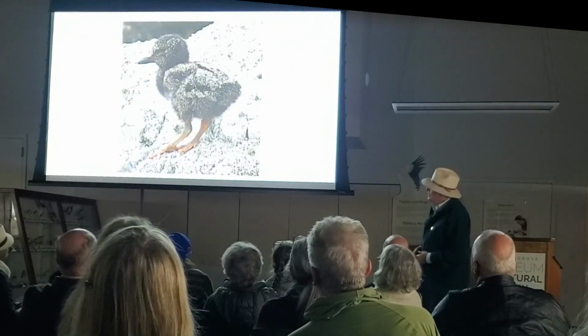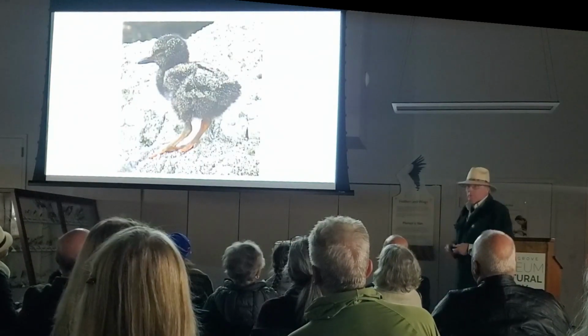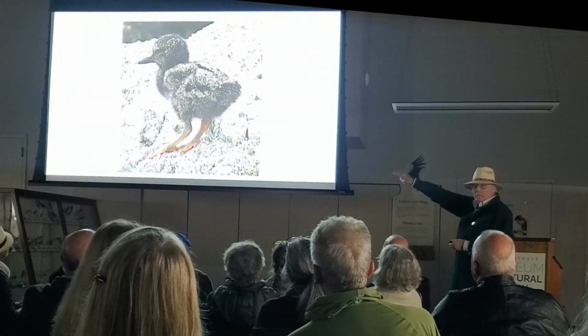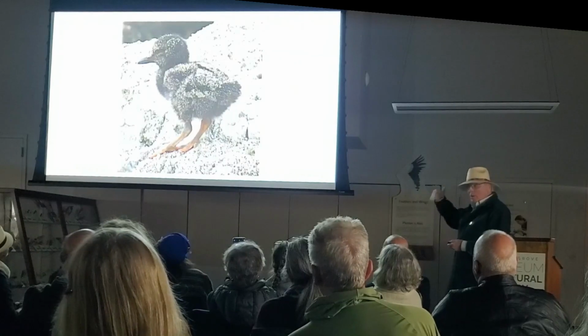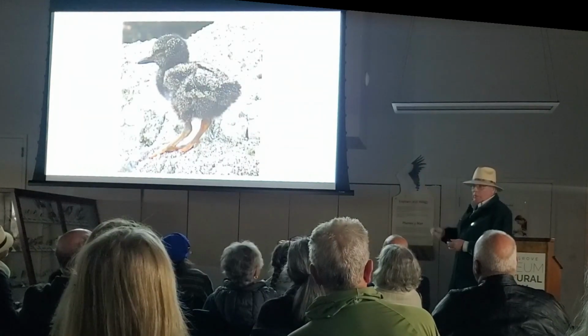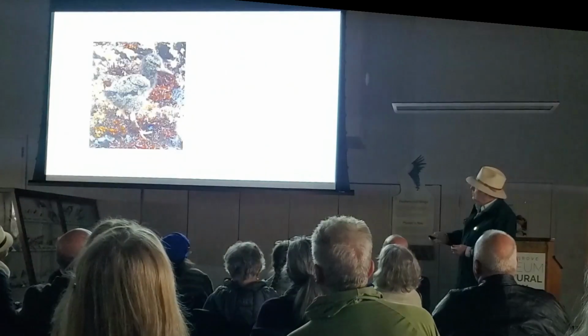When they hatch, they're this little ball of fur, little ball of fluff, and you can see they have nice sturdy legs. Once they dry out from hatching, within an hour or so, they're mobile. They can move around. They'll look like this.